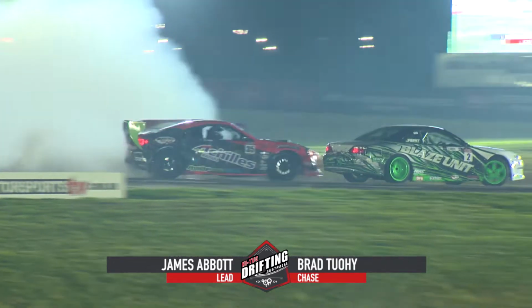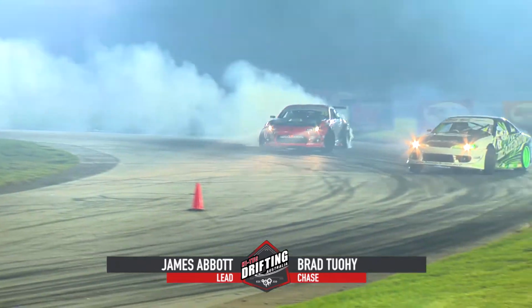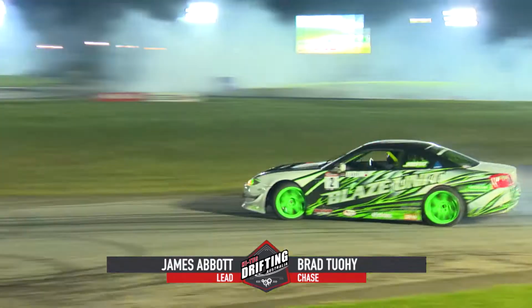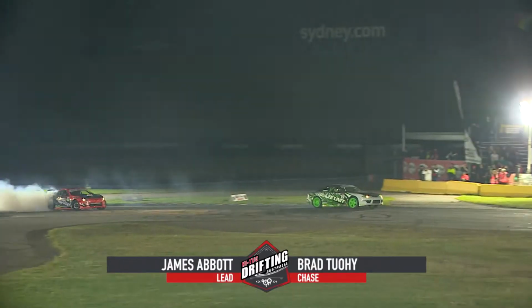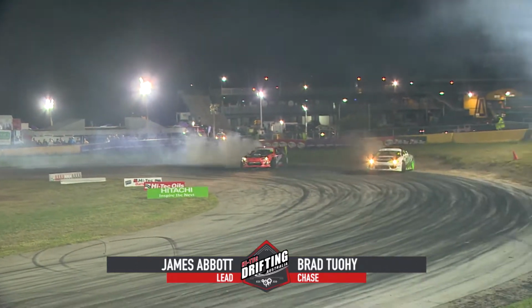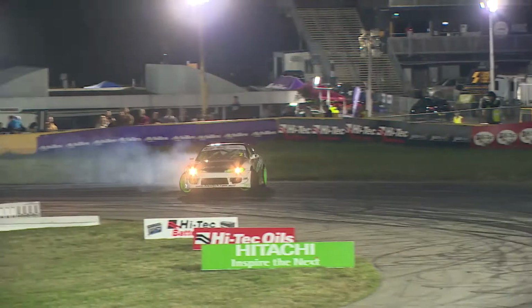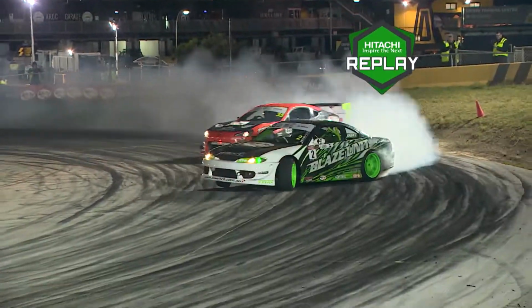A big entry there from Jabz, but let's see how the rest of the battle plays out. Can Jabz pull away a gap like Brad did on him? Drops a little wheel there. Seems to really be rocketing away up that straight as well. So these positions could be reversed a little bit. Oh, and another drop of wheel from Jabz. I think that's going to be the difference there. Two wheel drops. Nice entry from Jabz here.